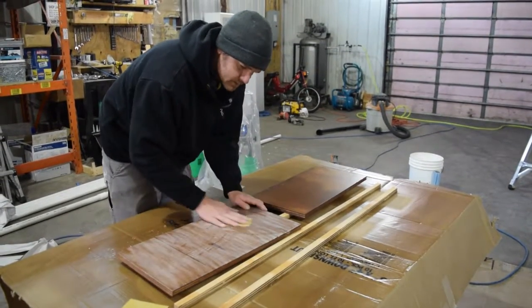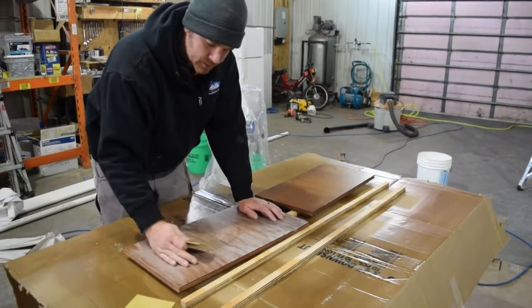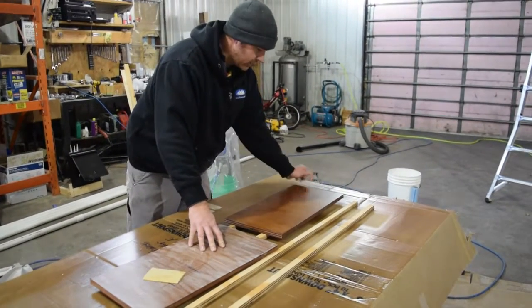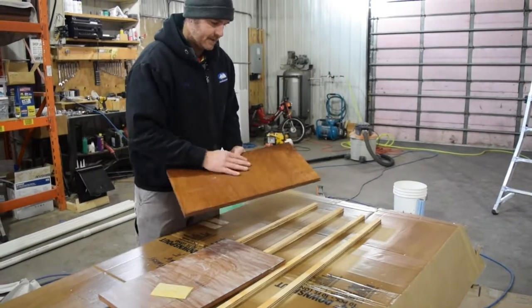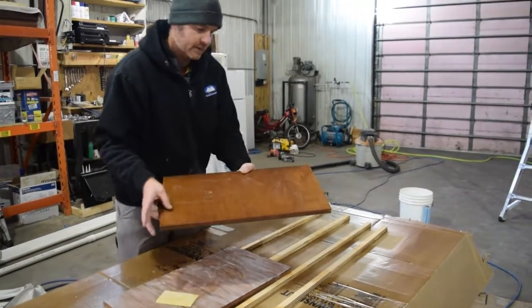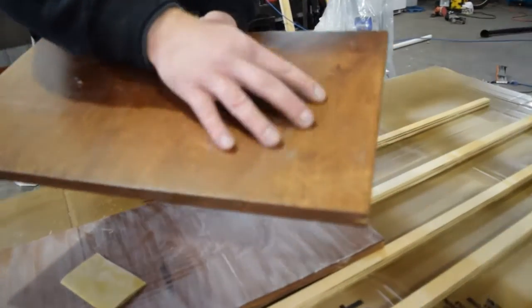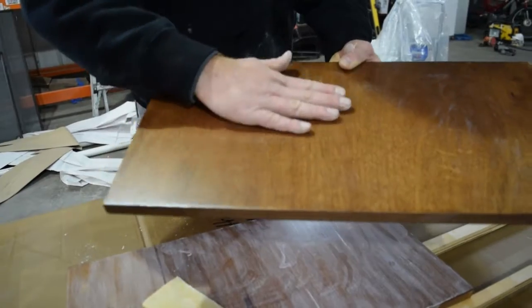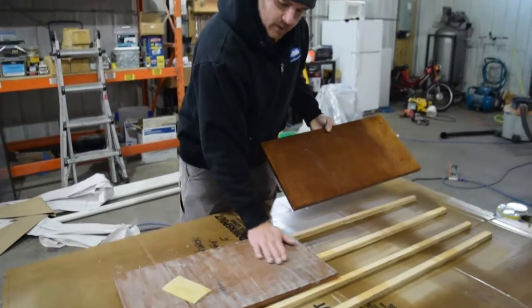So what I'm doing is just doing a real light sanding, hand sanding, with 220 on this. This stuff had the first coat, and when you put that first coat on there, it kind of raises any of the imperfections in the wood. I don't know if you can see this really good. There's like little dots all over this thing. What I'm trying to do is just sand that smooth again, so then it's nice and smooth. And you can feel it with your hand when you're hand sanding.